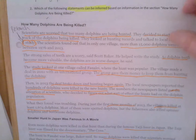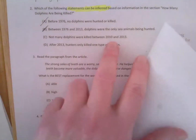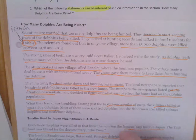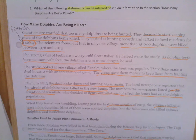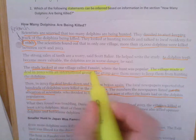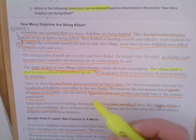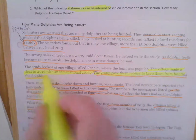the reason why there weren't very many dolphins killed between the years 2010 and 2013, let's go back to our text. It said that in 2010, the village made a deal with the international group not to hunt. The group gave them money to keep them from hunting dolphins.